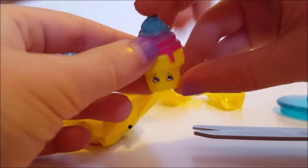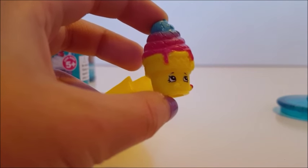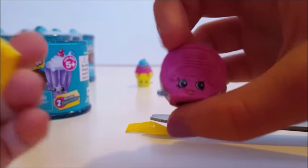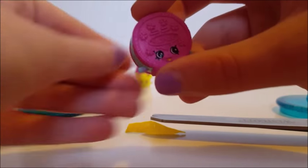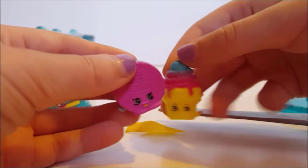Ah, it's Ice Cream Dream! Oh, it's so cute! With that rainbow ice cream, it's rainbow sherbet. It's so cool. Or it could be. Okay, let's open up the next one. Feels like creamy cookie. It is creamy cookie and purple and blue. So this one's a rare. And this one's a common. These are both super adorable, Stella. Do you like them? Yeah, they're adorable.